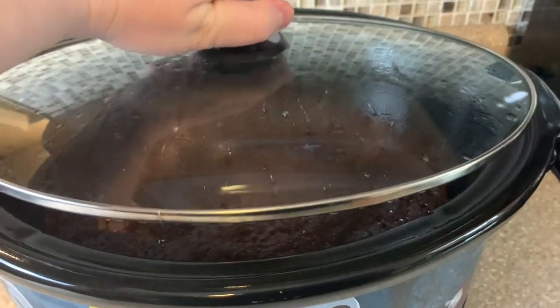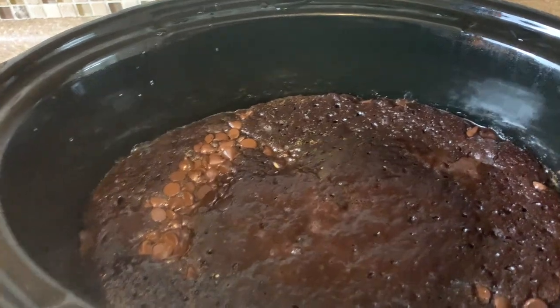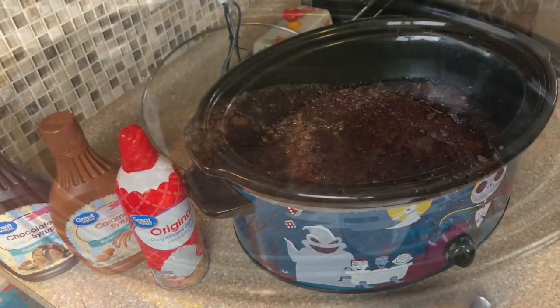So here it is when it's all done. I'm telling y'all, the house smelled so good, so chocolatey. This was freaking delicious, I'm telling you.